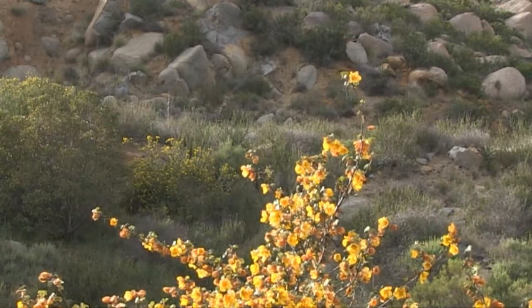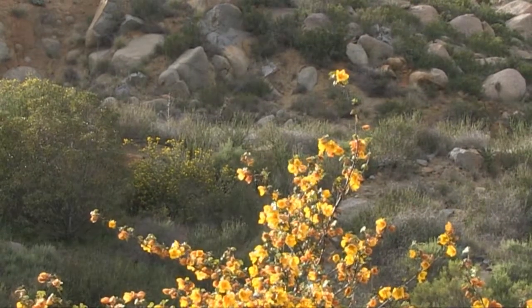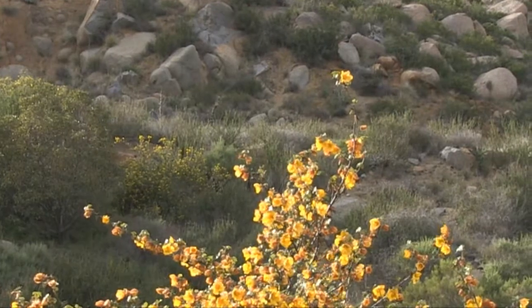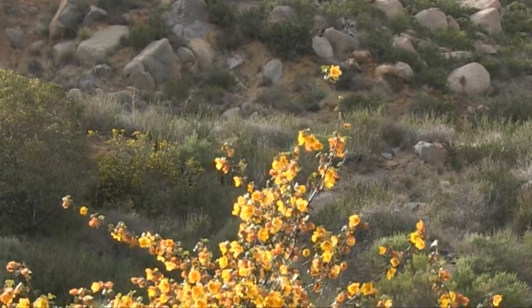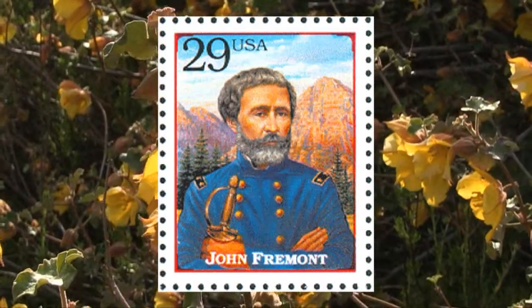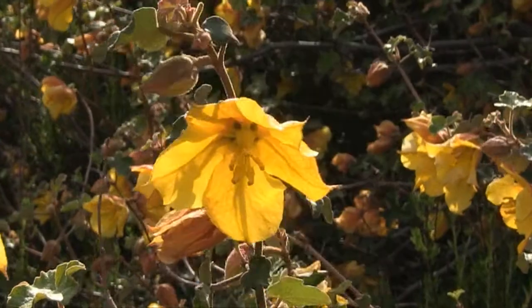The tree needs freezing temperatures for a few days, but thrives on at least 300 days of sunlight, with at least 13 inches of rainfall. The plants were named and collected by Major General John C. Fremont on one of his expeditions in California.